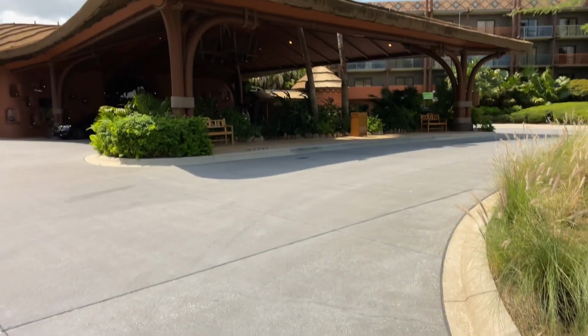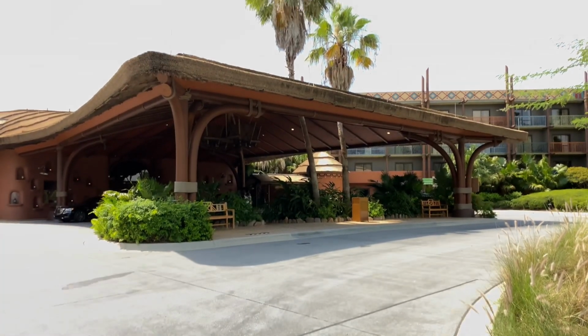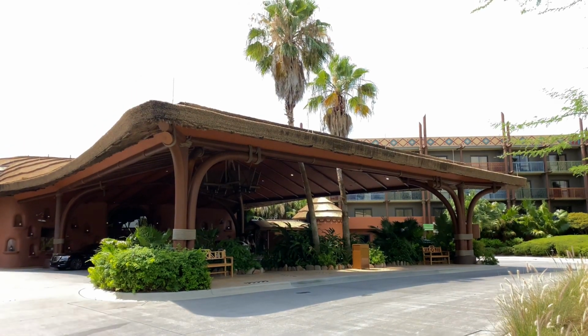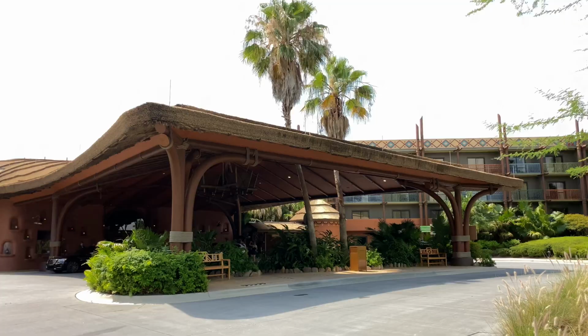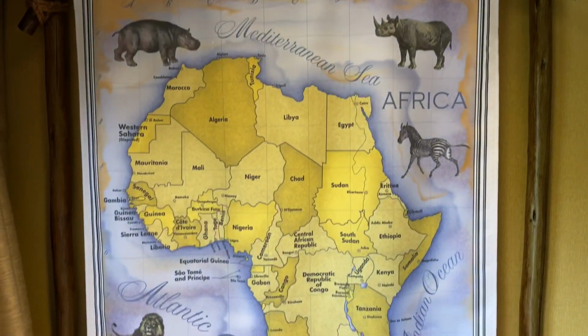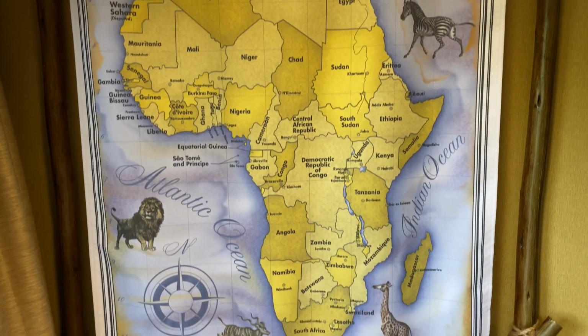Let's go! We're here at Disney's Animal Kingdom Villas, Kidani Village, where a touch of Disney magic meets an African safari lodge. Disney's Animal Kingdom Villas, Kidani Village, is a Disney Vacation Club resort located at Disney's Animal Kingdom Lodge at the Walt Disney World Resort.